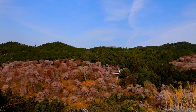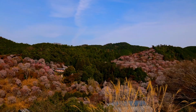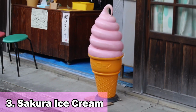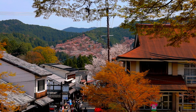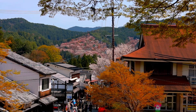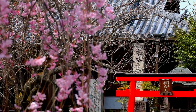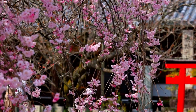What's better than viewing the magnificent cherry blossoms than actually tasting them in your mouth, in one of the best physical forms known to humankind? Ice cream. That's right, you can actually buy sakura ice cream, and it's pretty dang good. Trust me, you will work up a sweat hiking up to the good viewing spots, so all the ice cream stands set up along the way are going to entice you into a nice cold treat. Why not try a flavor that is themed and unique?